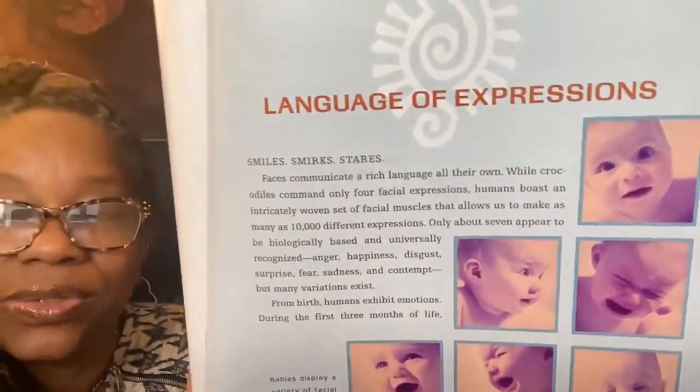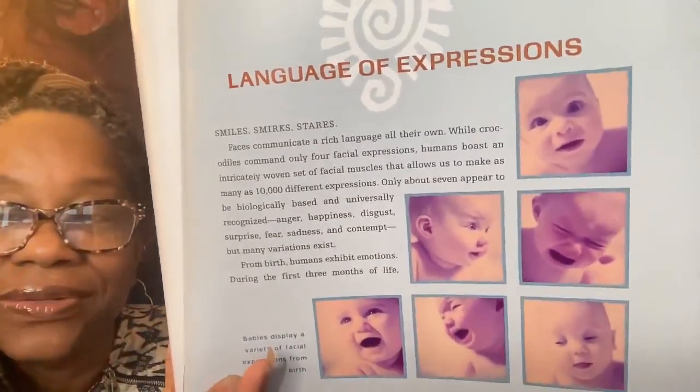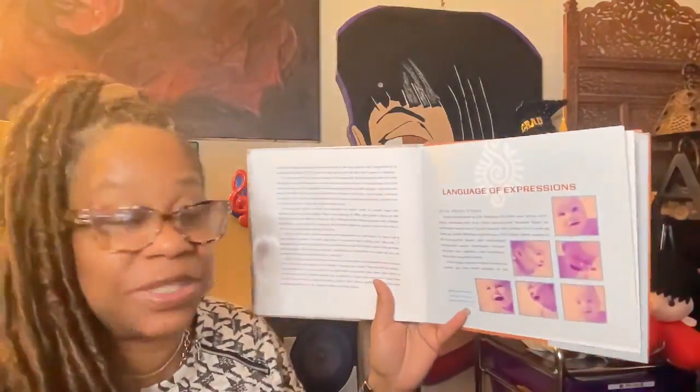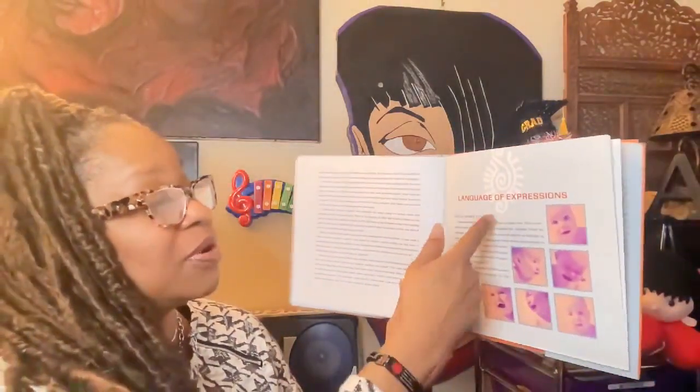Language of expressions, you guys. Smiles, smirks, and stares. I used to do this with my daughter. I used to have her do a happy face, and she would smile. Do a sad face, and she'd go sad. Do a scared face, and she would do scared, right? So little things like that just kind of made me laugh. What's the big deal to practice those with her? And so in this book, it talks about language of expressions. Smiles, smirks, stares.